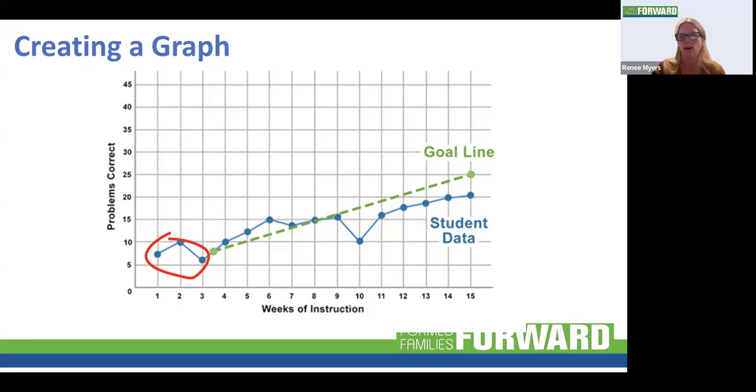Each blue dot you see here represents the student's score on a progress monitoring probe. The trend line is the blue line through the scores, and it gives a visual representation of the student's actual progress, or lack of, based on the data collected.